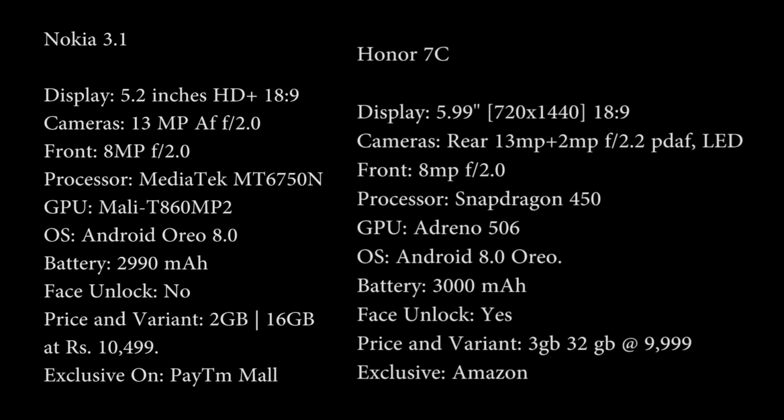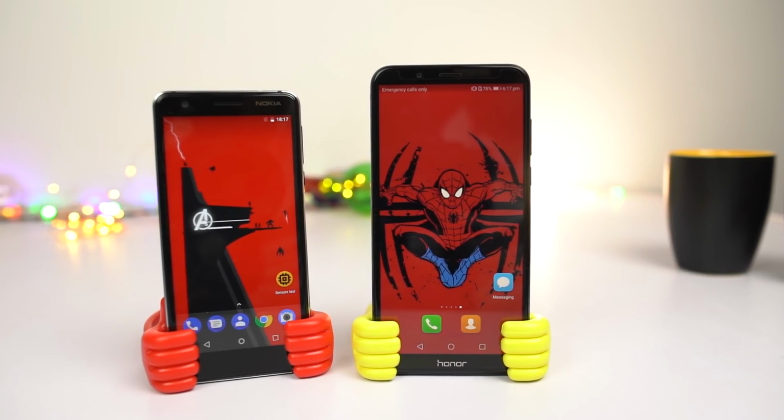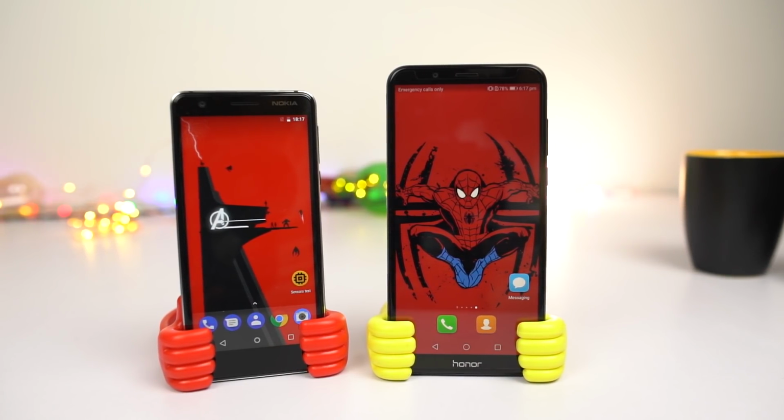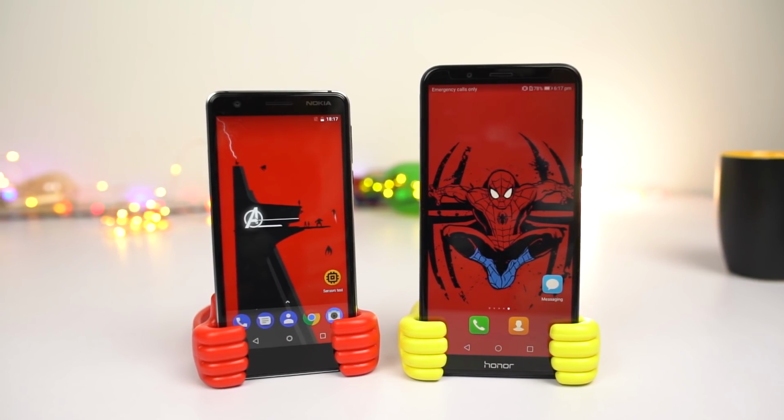This is a speed test between the Nokia 3.1 and the Honor 7C. Now these are the specifications of both phones. Nokia 3.1 sports a MediaTek MT6750N processor with Mali T860 MP2 GPU, while Honor 7C sports a Snapdragon 450 processor with Adreno 506 GPU.